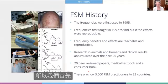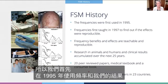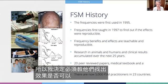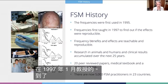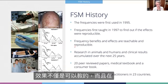So we first used the frequencies in 1995, and our results were so positive that I decided I had to teach them to find out if the effects were reproducible. The first class was taught in January of 1997. And by June of 97, we knew that the effects were not only teachable, but reproducible.